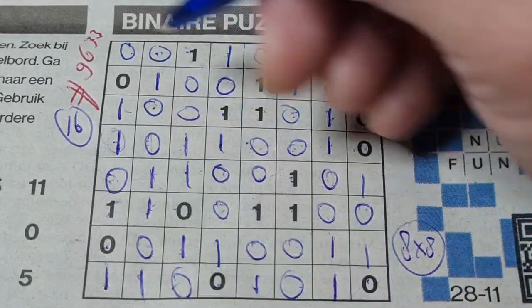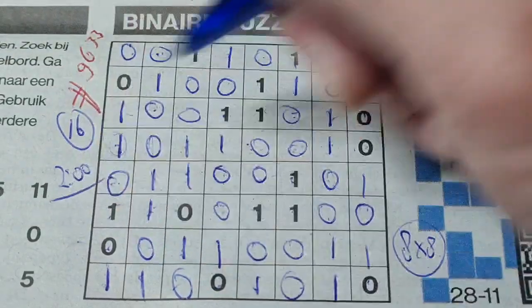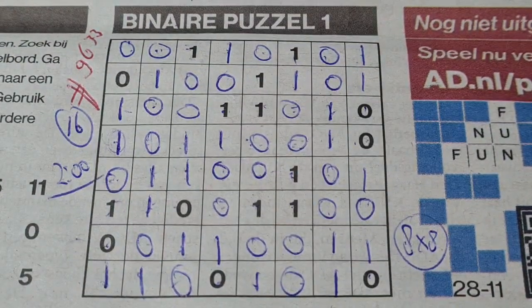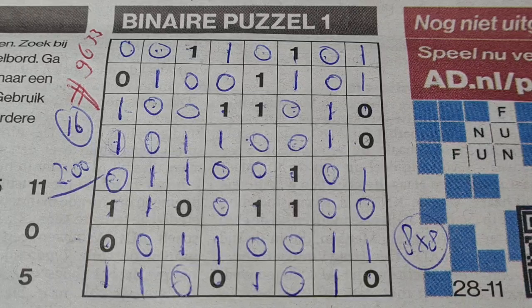Finished. 2 minutes. Well, we solved it again within 3 minutes, so we're well pleased with the time. And I like this one. Yes, I really do. Do you think so?